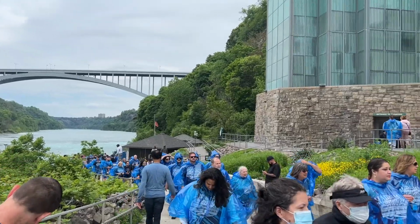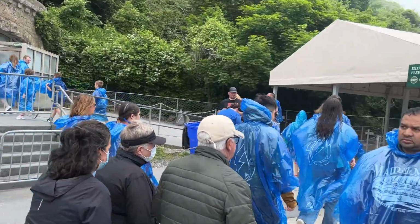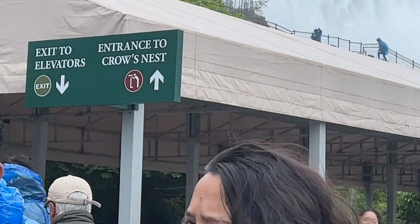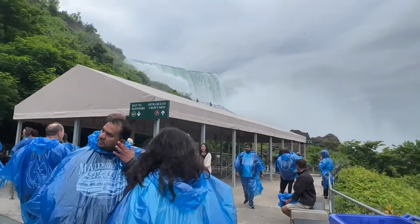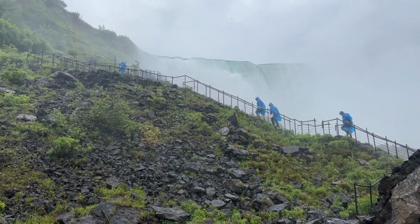When you are done with the ride, you will exit off the same area that you entered. And then you'll have the mass exodus up this ramp, and there is an elevator that will take you back up to the top. But don't forget that the crow's nest walk is also included in your ticket. Here's a look at it.